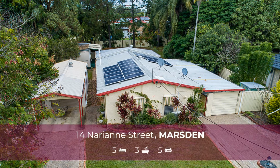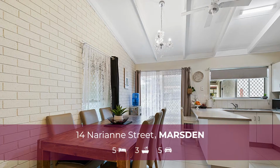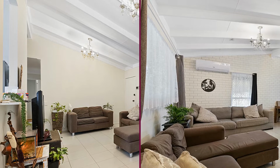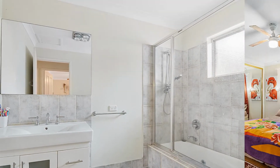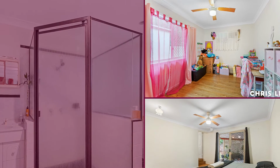Wow, this has lots of land. 1,135 square meters to be precise. The home is filled with extras, plenty of space. Four bedrooms have built-in robes, with the master having its own private ensuite. In addition, we have solar panels as well as a shed and plenty of car accommodation.